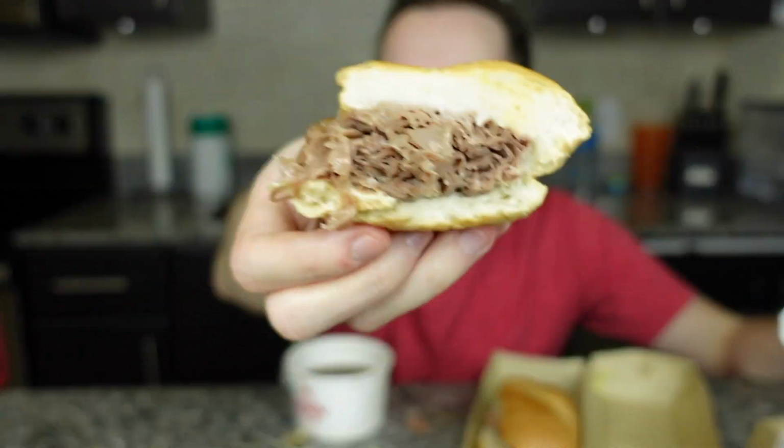Okay, let's try it with the onion. This is the main star here. Mmm. The au jus transforms it! Hello! So yes, without the au jus, it tastes like a basic Arby's sandwich with cheese. With the au jus, it turns into a nice, soaking, salty kind of beefy au jus dip moment. Like, it tastes like a real French dip sandwich. It does.